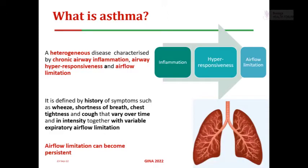So going to the subject of asthma, what is asthma? The things that I've highlighted are very important when we are managing patients, right from taking the history, but also the choice of treatment we give. So asthma is a heterogeneous disease, meaning that it presents in many different ways. And the key thing around asthma is that there is chronic airway inflammation. Because of that inflammatory activity going on, these children respond to stimuli which other people don't respond to. So there is airway hyperresponsiveness, and eventually there is airflow limitation.